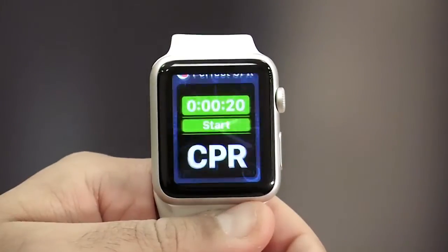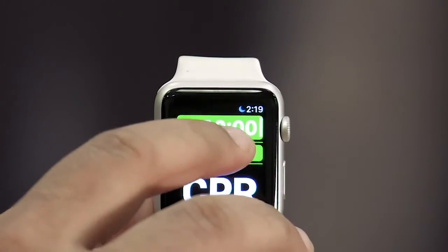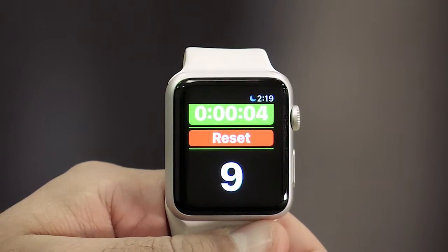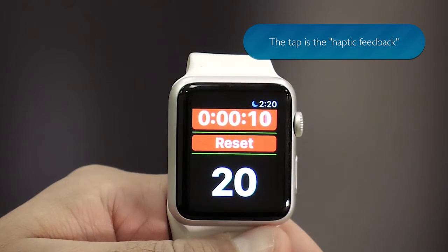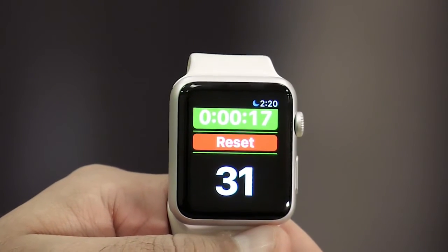So the way we programmed it is you hit this button on the side and the app will show up right there. And then you can hit start. Once you hit start, you can see that at the top there's a timer running, which basically is indicative of how long it's been since you started compressions. And the number changing over here is consistent with a tap that I'm feeling on my arm. That indicates when you should be doing a compression, and we programmed it so that you give 110 compressions in 60 seconds to optimize care and recoil.